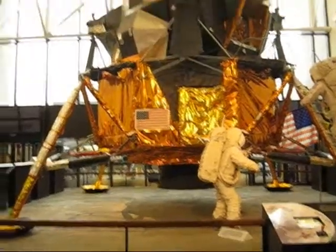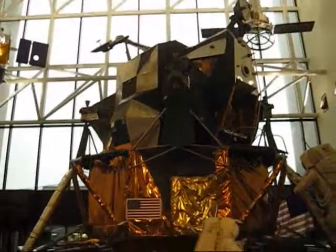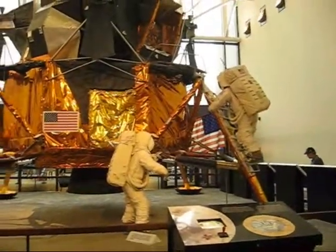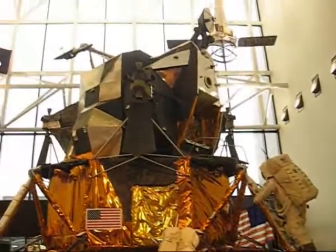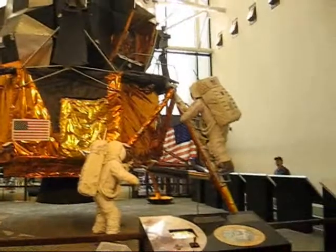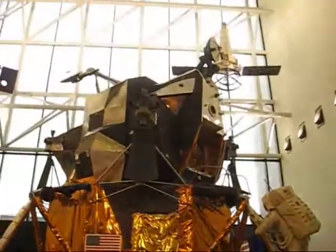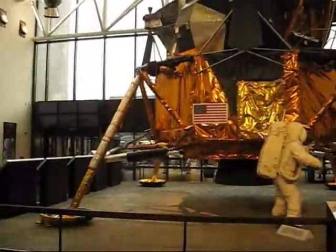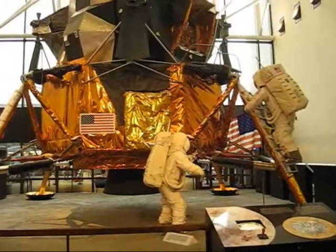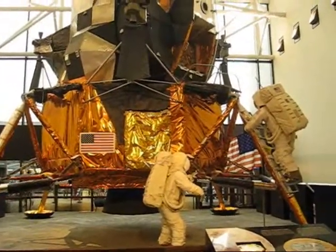This is an actual lunar module built for the Apollo program. This never actually went into flight, never went into space. But it's one of the leftovers. And you can see the human scale here. It's actually not quite as big as I would have expected it to be. And the sides look like they're utterly flimsy. Looks like you could just poke a hole right into them.